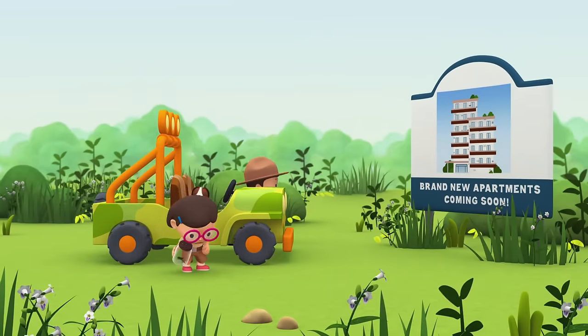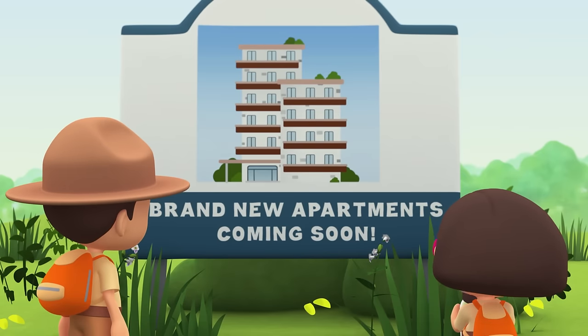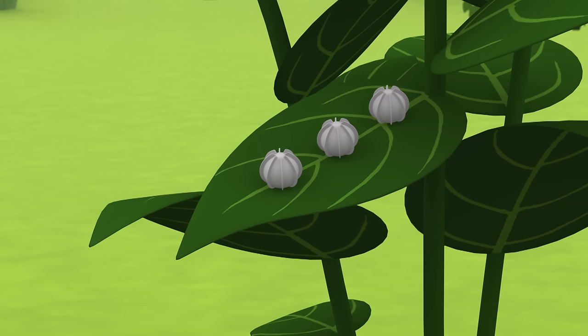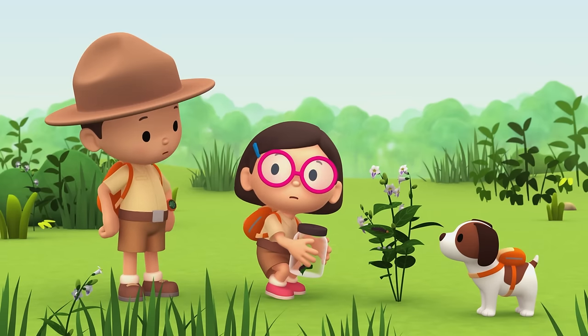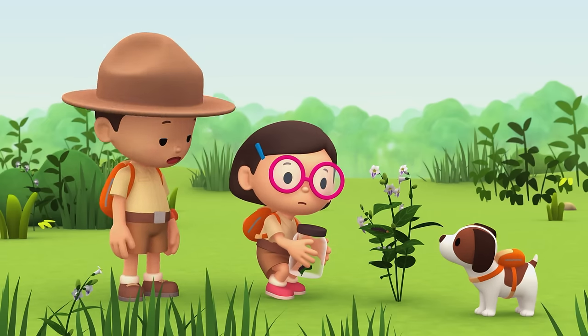There's a sign. Brand new apartments coming soon. What is it, Hero? It's the Chinese violet. These look like butterfly eggs. Oh, and here's a small caterpillar. It looks like the one we have. But we can't release the caterpillar here. There's gonna be apartments built on this land. We should look for another place.